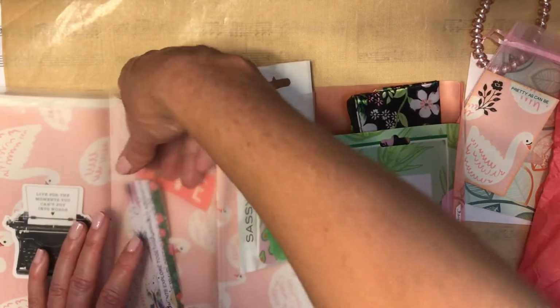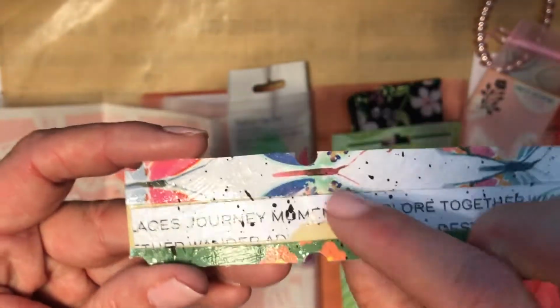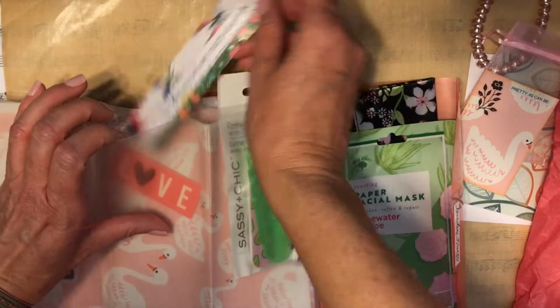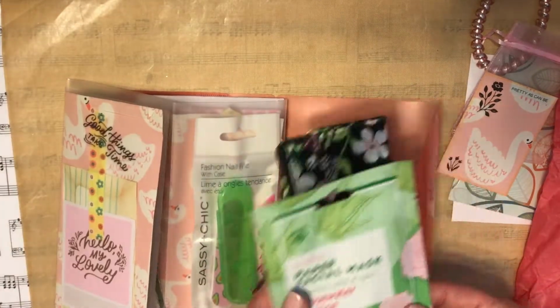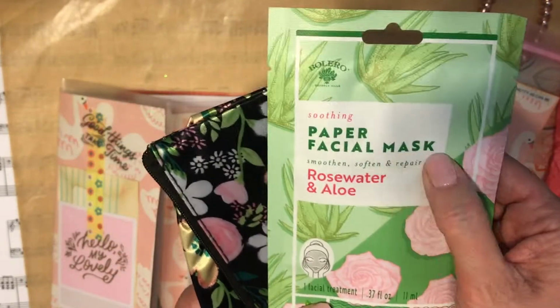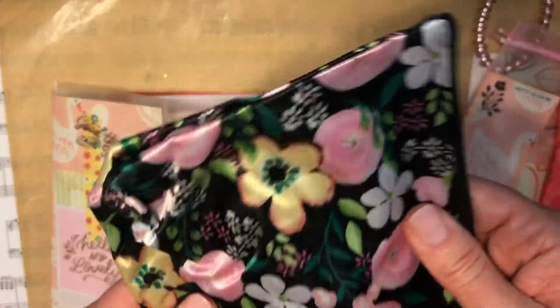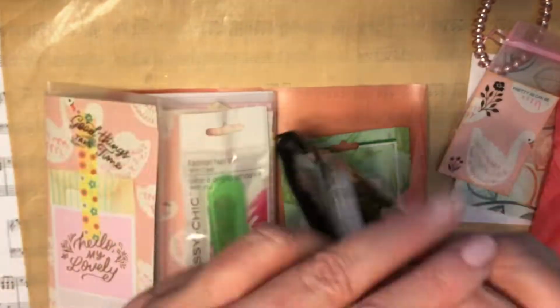And on this side, she has these handmade tickets. And she has something on these, like some kind of seal. Very nice. So thoughtful. This is such a unique item. And then she's also included, oh, this very fancy paper facial mask, rose water and aloe. How fun. And this very adorable pouch that I could use either for my beauty products or I could fit some crafting supplies in here.